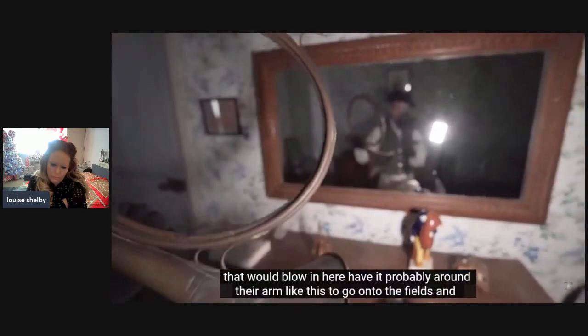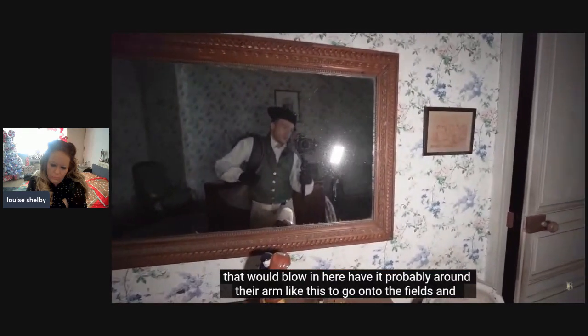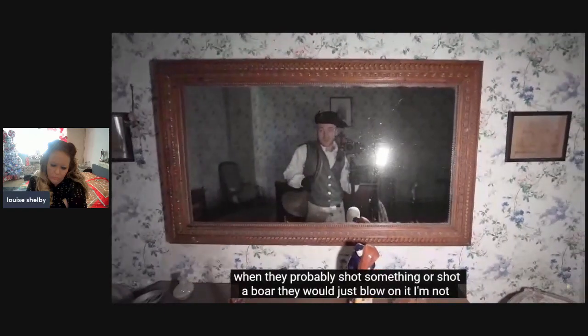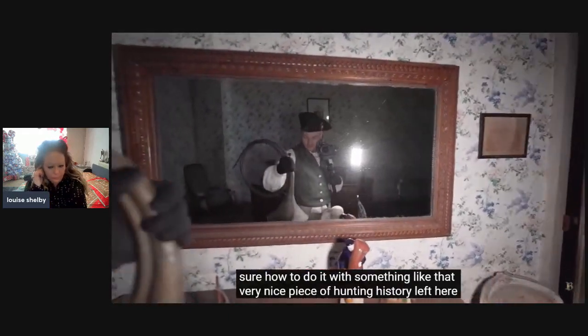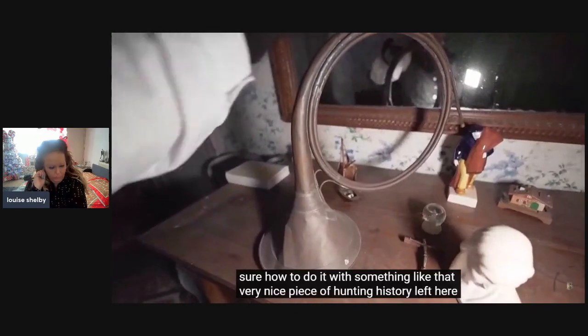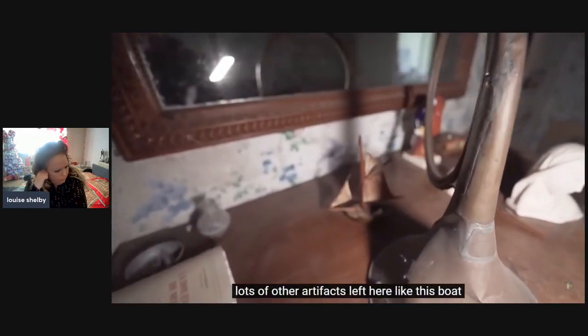They would blow in here, have it probably around their arm, like this, to go onto the fields. And when they probably shot something or shot a boar, they would just blow on it. I'm not sure how to do it, but something like that. Very nice piece of hunting history left here. Lots of other artifacts left here, like this boat.